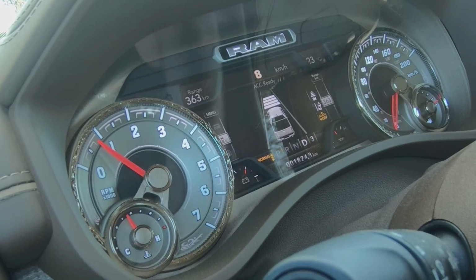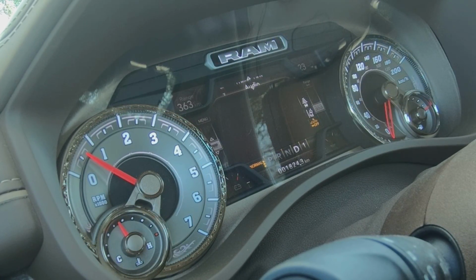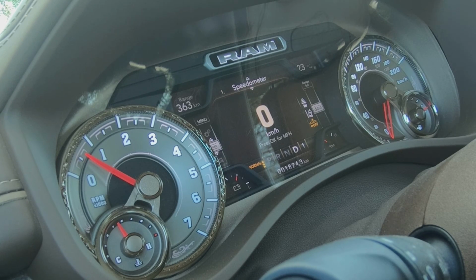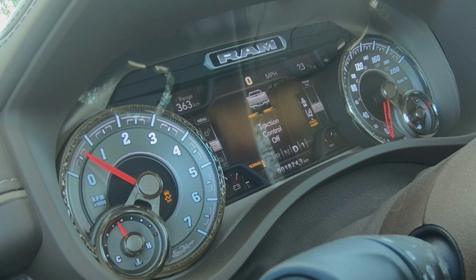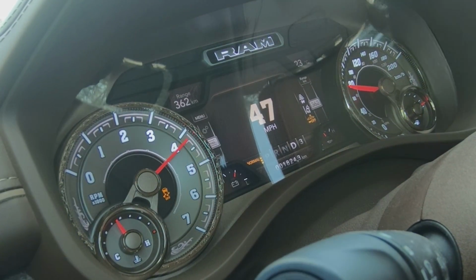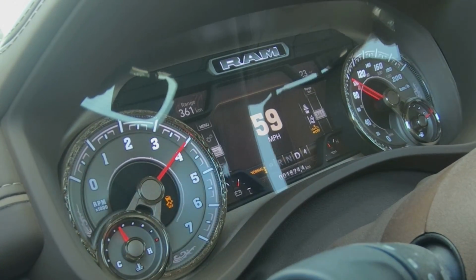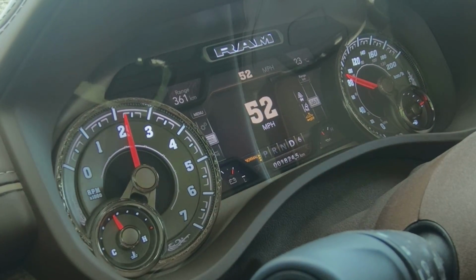Let's do a quick little 0 to 60 here. There we go, so that's miles per hour. And I'll turn that off. Just like that, nice and smooth.